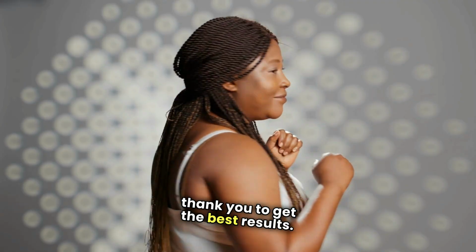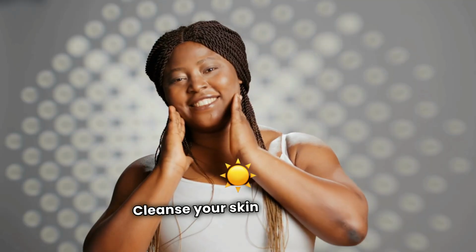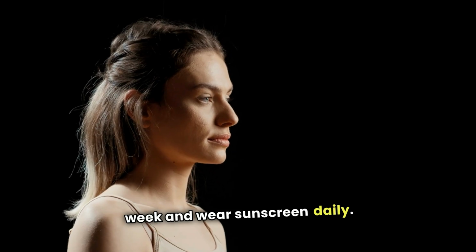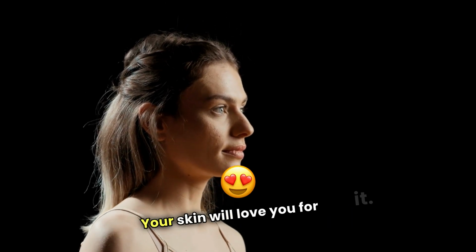To get the best results, make sure to stay consistent with your skincare routine. Cleanse your skin twice a day and moisturize regularly. Exfoliate once or twice a week and wear sunscreen daily. Stay hydrated and get enough sleep. Your skin will love you for it.